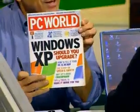Here to start us out with a look at Windows XP Home Edition is Denny Arar, Senior Editor with PC World Magazine, and this is the magazine right here. In fact, this was your cover story on Windows XP. Should you upgrade? That's the question we're trying to get at. Let's start with some of the basics in Home. First of all, slightly different graphics look in XP, right?